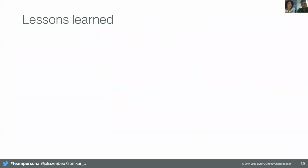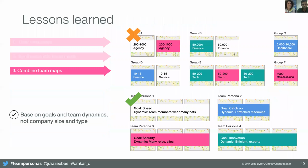So this is what we did, but along with that, there were a couple of mistakes that we realized later, and so we wanted to share some of the lessons that we learned with you all. So first, when we started combining the team maps and clustering those team maps, we moved from 11 teams to 7 maps based on the company size and the type of the company. So over here, it talks about agencies or like a large size company and so on. But what we realized was we were treating these team personas as market segments. But team personas are not segments. They follow the same rule as personas. So they should be grouped by common goals and by the team dynamics.